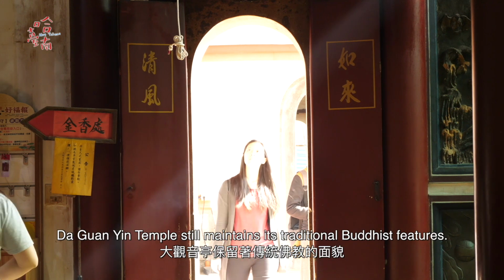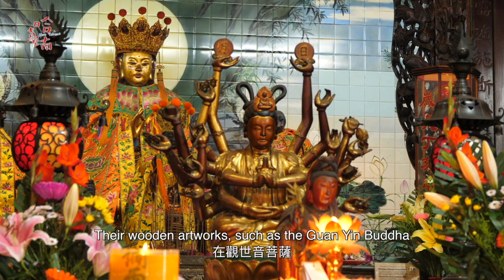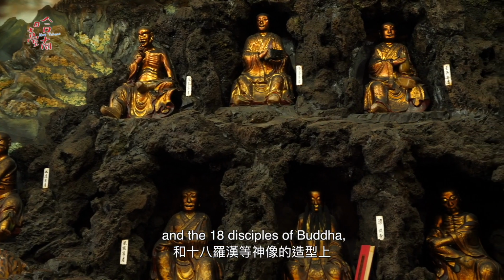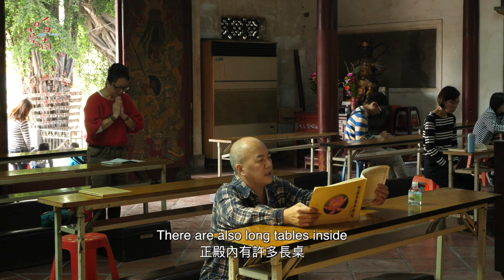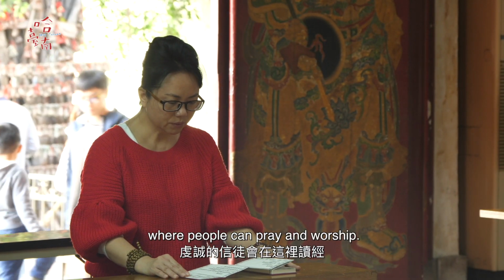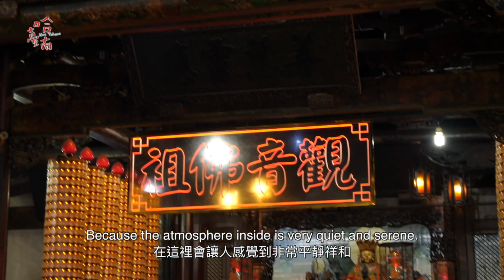Daguanyin Temple still maintains its traditional Buddhist features. There are wooden artworks such as the Guanyin Buddha and the 18 disciples of Buddha, both of which display authentic Buddhist styles. There are also long tables inside where people can pray and worship because the atmosphere inside is very quiet and serene.